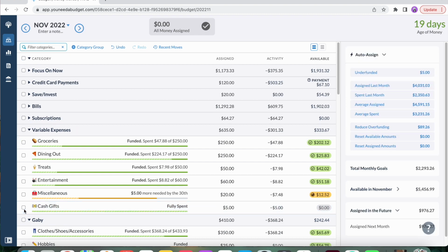Okay. This is where things get crazy. Yes. So you can see here in Miscellaneous is $5 more needed by the 30th, and that is because I moved those $5 to cash gifts. I've fully funded my Miscellaneous category. No more money's going to go into it unless for whatever reason I overspend in that category, and then I'll have to fund it again. But for November, that is going to stay put at the $12.52.